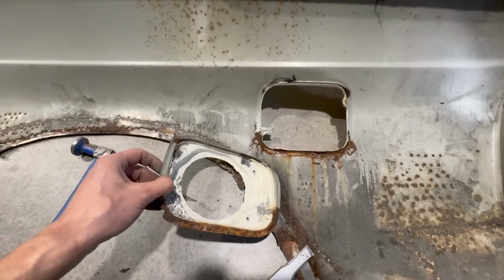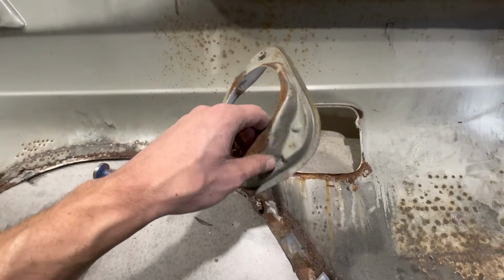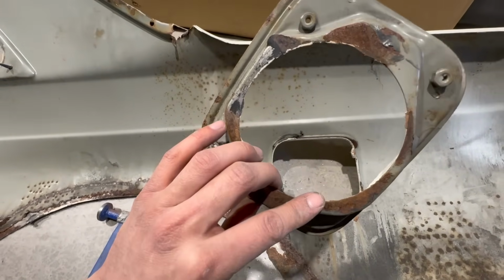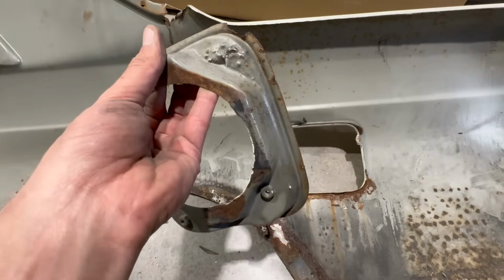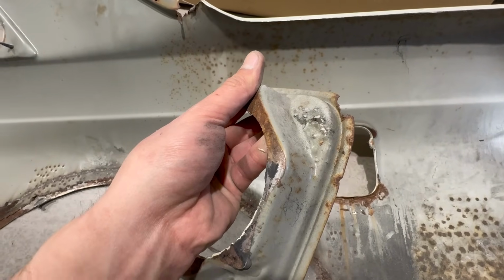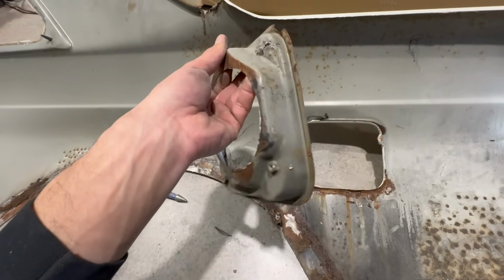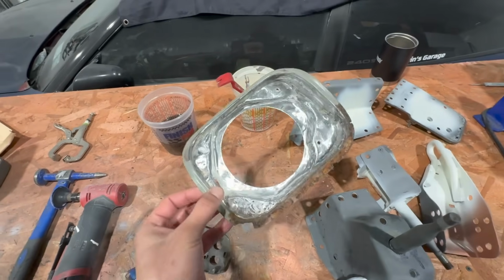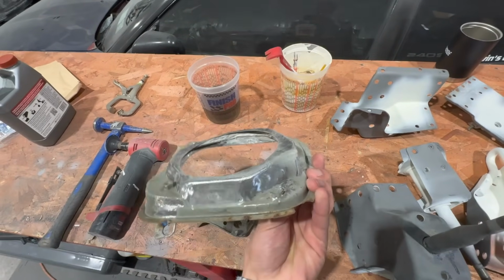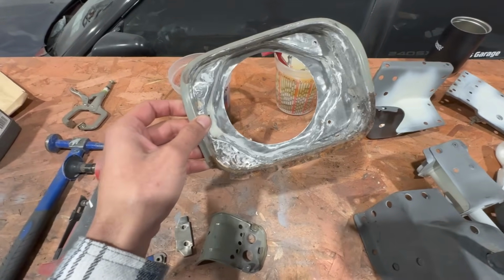Who's done all this? Who's done all this, man? So it looks like we're going to have to just rebuild, I think, this bottom flange. You guys can see that's all just crusted away. And then this little corner right here. I guess we'll clean up what we got and see what's left. All right. Well, it's not great, but it definitely needs a lot of work.